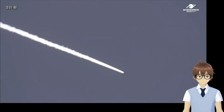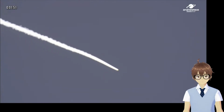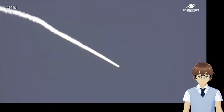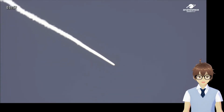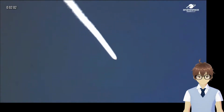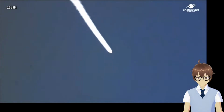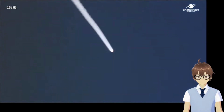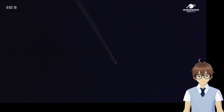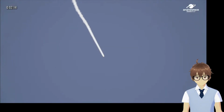engine burnout. We are going to see it, and the orientation of the thrust as well. By my calculation, it should have already burned out right now. Coming up, the solid rocket separation. The rocket engine on the first stage has already tapered off and is ready for the interstage separation. Everything's going according to plan.